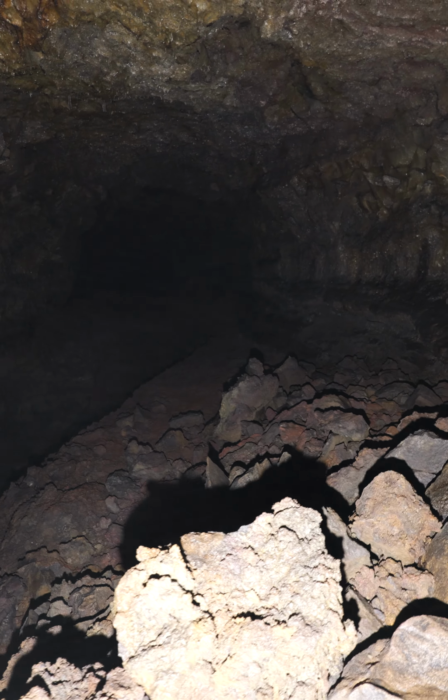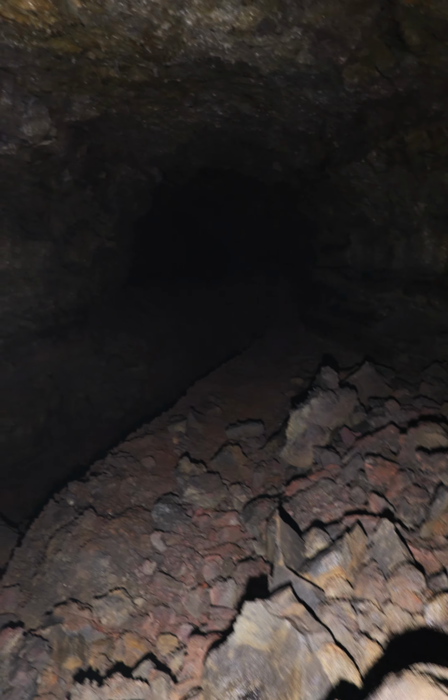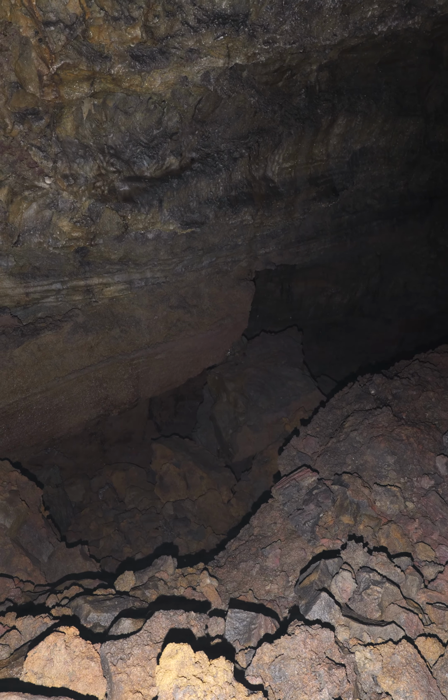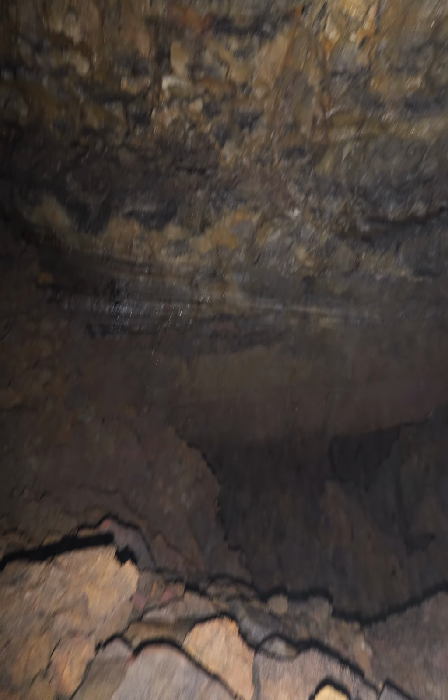Okay, I'm inside the mystery cave. I'm kind of on my way out, but I got some side passages to do. I just climbed up out of this trench. As you can see, it's quite a ways down. Basically, I had to climb down this little cliff here. It's not as dangerous as it looks.